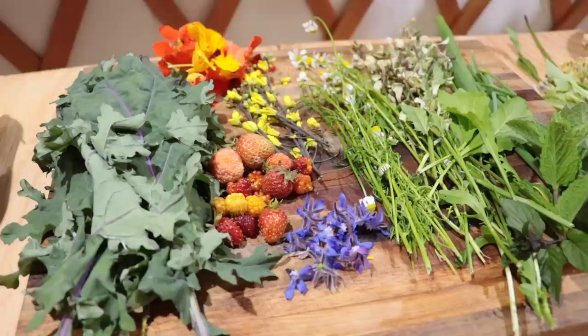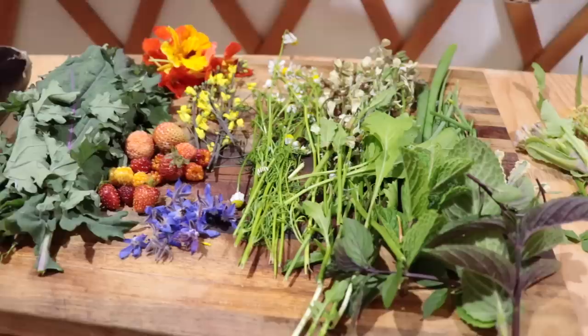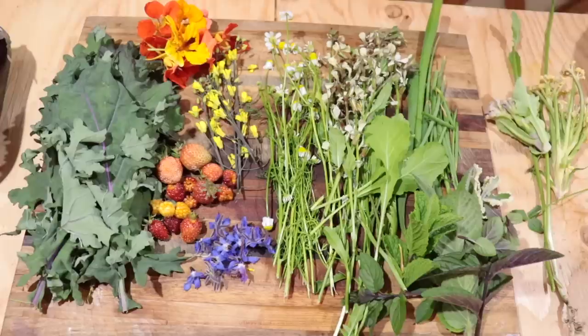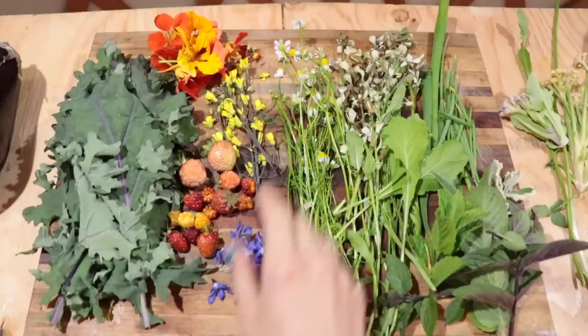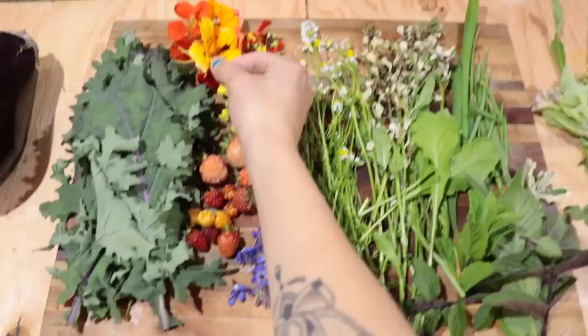A beautiful spread of edible flowers and plants that Jake got for us for dinner tonight from the garden. Question to everybody that is watching this video right now, could you name all of these plants and edible flowers? We have kale, strawberries, salmon berries, borage flowers, kale flowers, nasturtium flowers, chamomile, arugula flowers, onions.